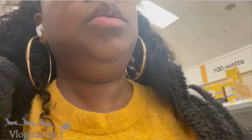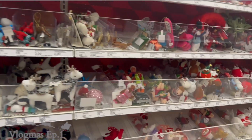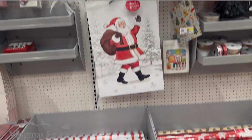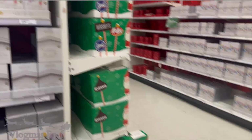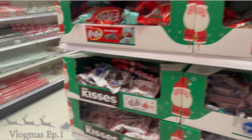These are the ornaments. Hold on. This is it. That's it. This is all they got, sis. And lights. And candy. Ciao. Let me take my ass back to work and utilize my break for something else, because I just wasted 15 minutes walking to this Target.